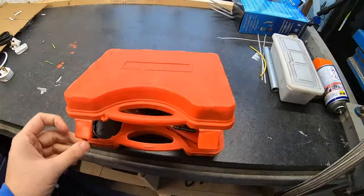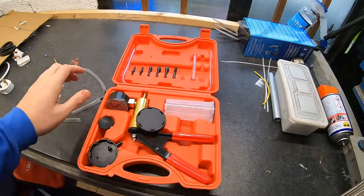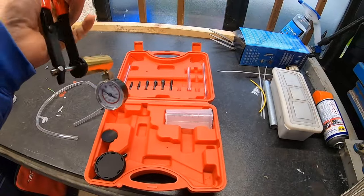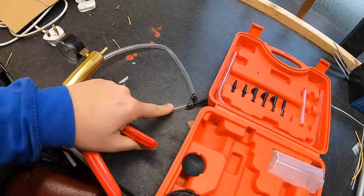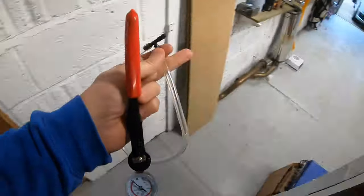So we're going to need to get our tester. Here we have a very simple vacuum tester from eBay. This cost about 11 quid. We need this little device because this is what we're going to use to pump up to get the vacuum. And then we want a piece of pipe that fits on this, and a T-piece and a piece of pipe to replace the connection on the van or on your engine.